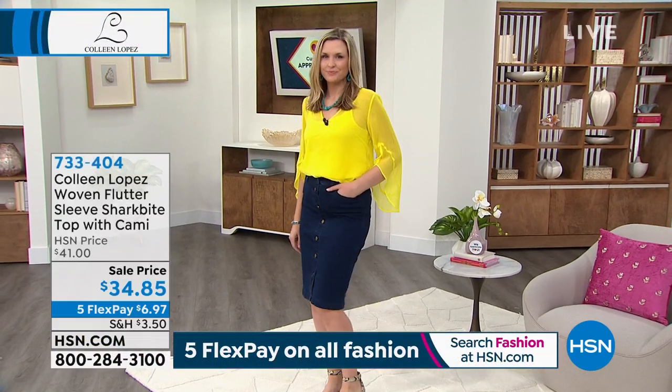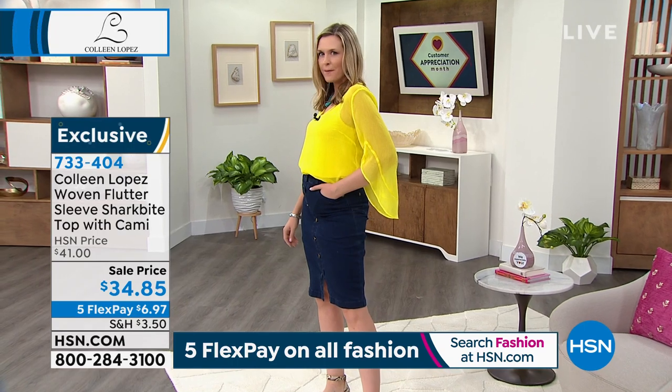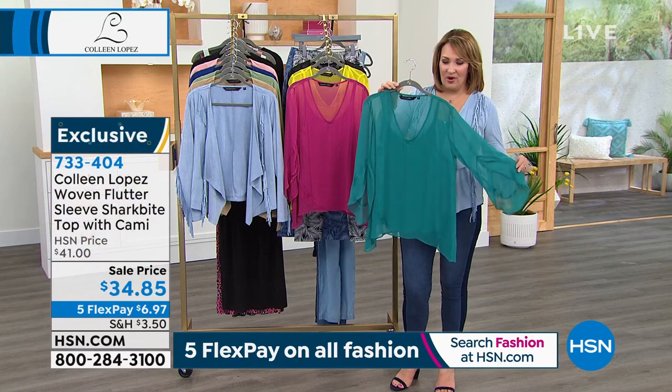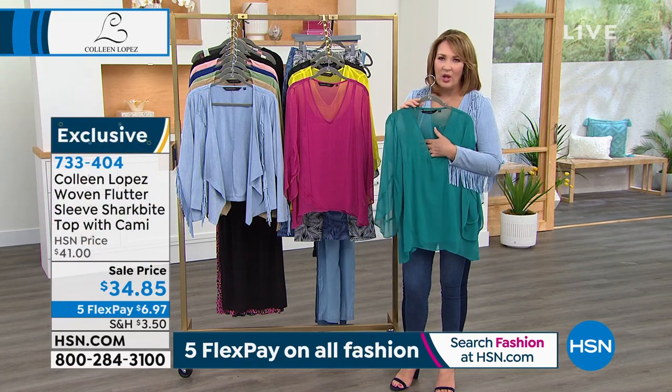Okay, one more goodie we're gonna squeeze in here for you. And this is so pretty. First time ever on sale. This is the prettiest, easy, breezy little top. I call this a jewelry top because you've seen me wear this for jewelry shows. And this is just the perfect thing, no matter what type of jewelry you like to wear.